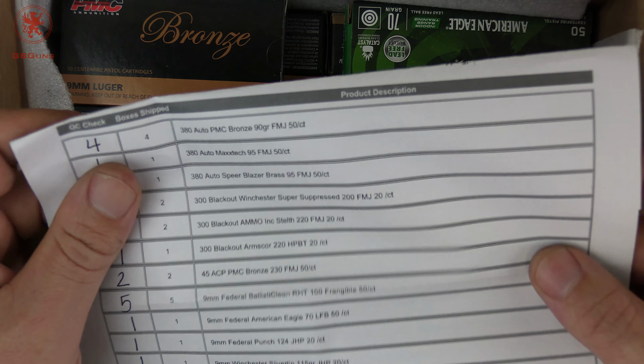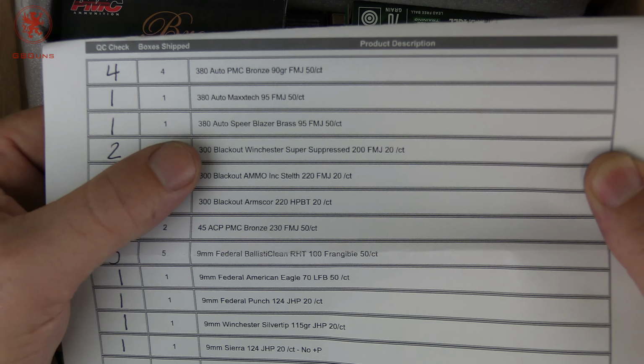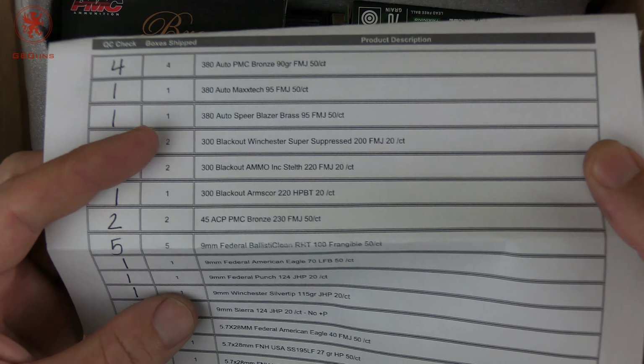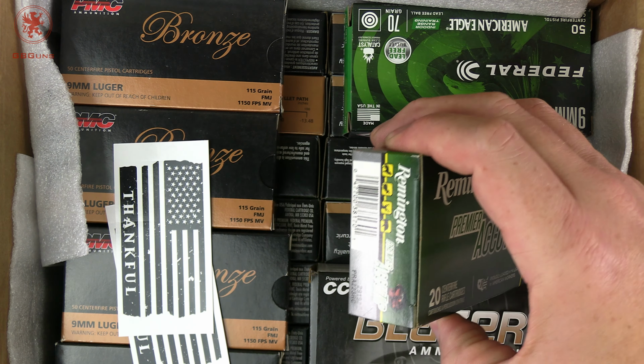And you can see here what we got in this shipment. It's broken down by caliber and type, and you can see we have various loads: 380, 300 blackout, 9mm, 45, 5.7, 223, that kind of stuff. So it's been really helpful to us.